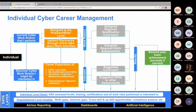And also some things that might feed into career exploration for an individual is, what is the organizational demand? Like, is there a lot of potential future opens for here? And from that career exploration, they start to build interests, and those interests will drive suggested curriculum, suggested skills assessment, even behavioral and cognitive assessments on those individuals, just to try to get a more well-rounded perspective of who they are, what they're interested in, and where they want to go. And obviously all this feeds into the foundation, and it's used to surface information for career management and talent.